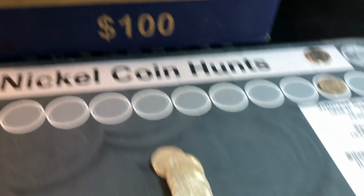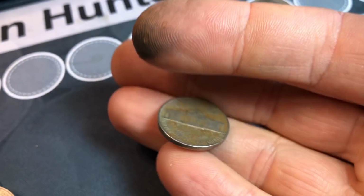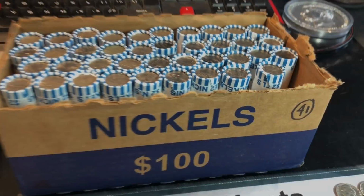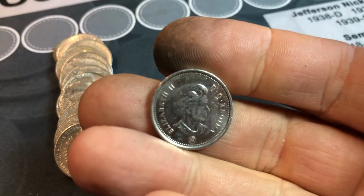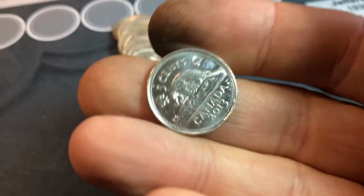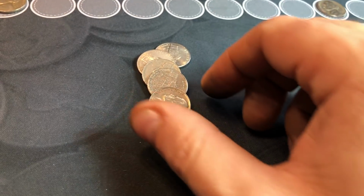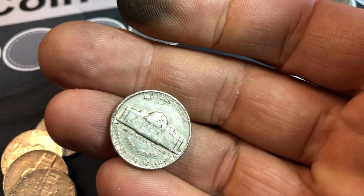Roll number 7 is going to produce our 3rd find in the box, and it's going to be a 1947 with a weak rim, and it's minted in Philadelphia. Roll number 11, and we're going to have our first Canadian nickel of the box. Should have a beaver on the back, and it does. 2013 Canadian nickel. Roll number 15, a 1954, minted in Denver.